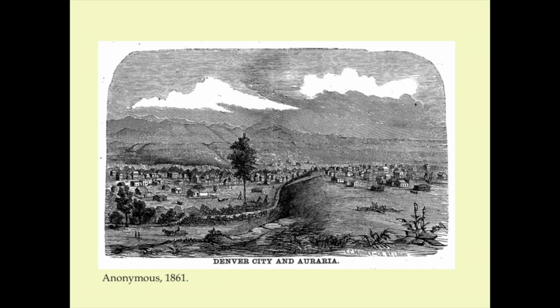Here is another guidebook illustration, this one showing Denver and Auraria in 1860, when these communities had about 3,000 permanent residents and 400 buildings. This view was clearly drawn based on a first-hand observation. Auraria was then the larger community, and it is shown on the left across Cherry Creek. Denver on the near side is shown on slightly higher ground.